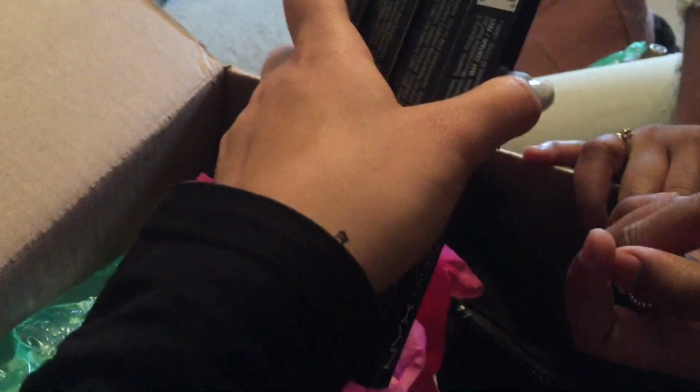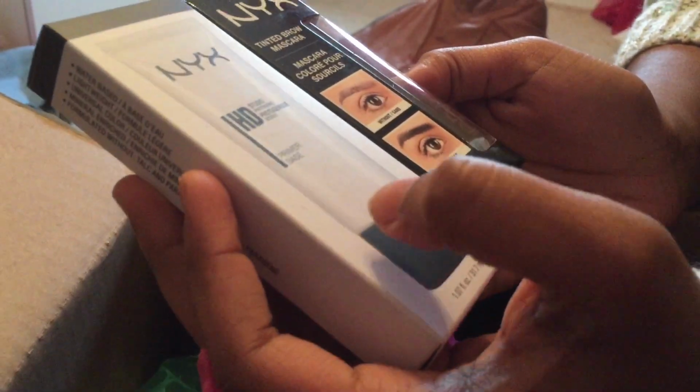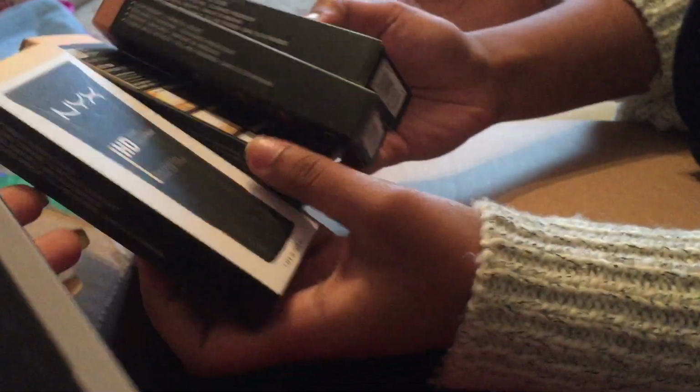Crayon pencil brown. I'm pretty sure I read that backwards. I think it's eyebrows, right? Brown pencil. Alright. I'm pretty sure that's eyebrows because it has a little spoolie thingy at the end. Mascara, tinted brow mascara, and primer. Look at me getting fancy schmancy. I'm surprised you know all of them. What is that? TBH, I'm reading the label on the box.